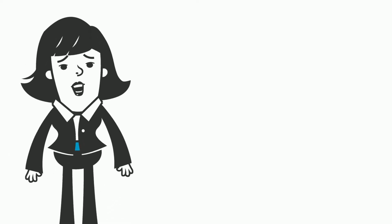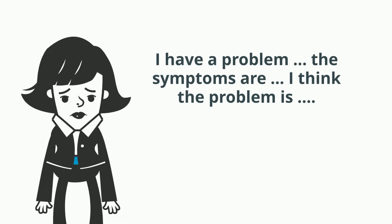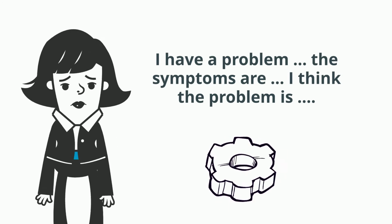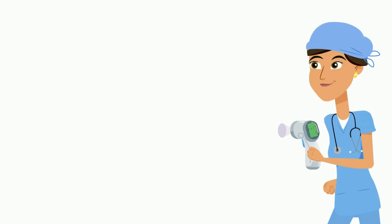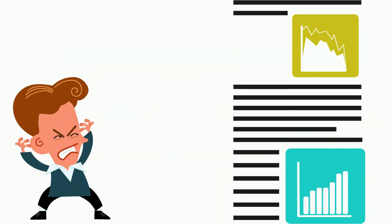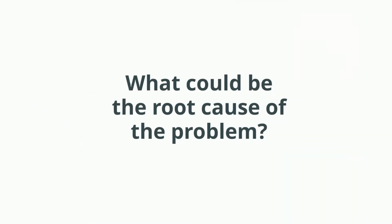The decision-making process begins when a problem is identified. It is important to get to the root problem and not simply look at the symptoms that are causing havoc. The majority of problems identified are really a symptom of the real problem. For each problem identified, ask yourself, why is this happening? Be aware that symptoms may have more than one root cause. For example, if the problem reported is that staff have a difficult time completing their daily work reports, what could be the root cause?